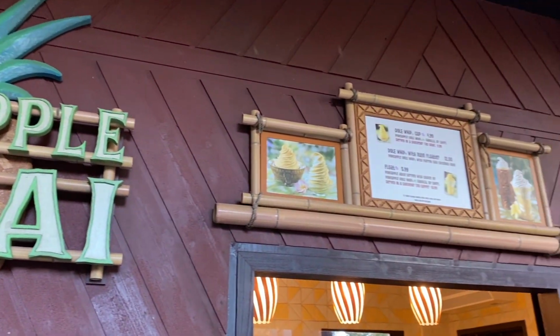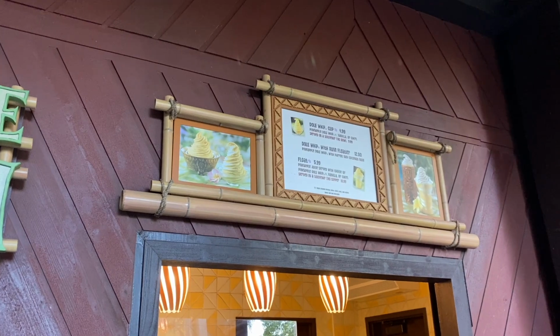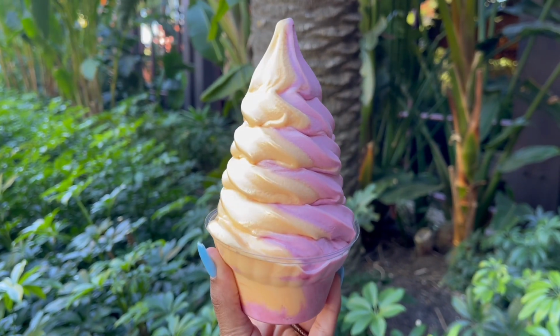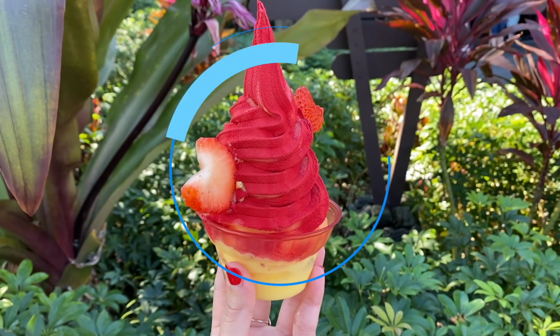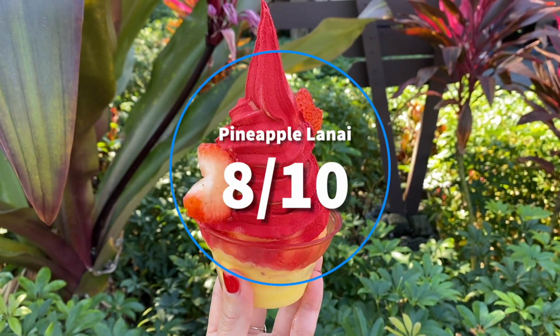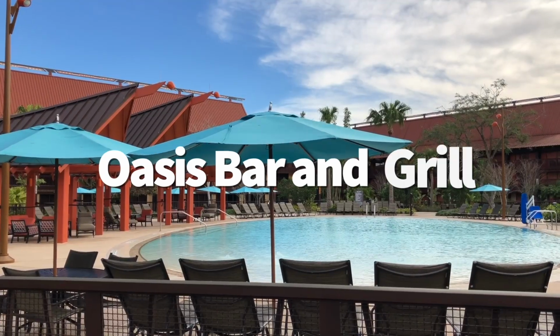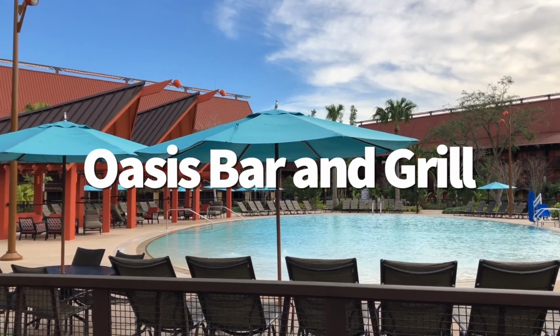Just check the placard up front for the little magnets that tell you what flavors they have that day. And you can usually swirl the flavors, so my favorite is of course going to be the orange raspberry or the lemon lime. So pros here, lots of Dole Whip. Cons, don't like Dole Whip, keep moving right along. Overall, this is an 8 out of 10 for us. And I got another Polynesian pool bar for you, but this one's a bit more restricted.